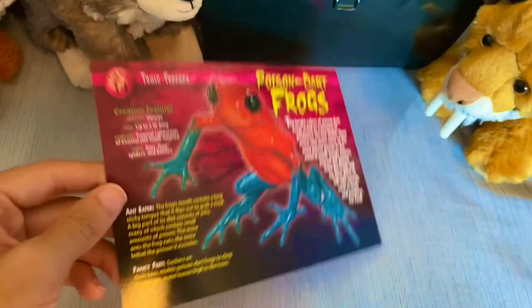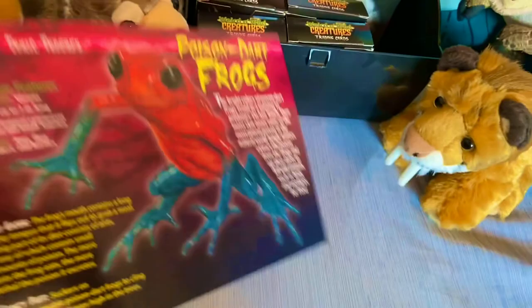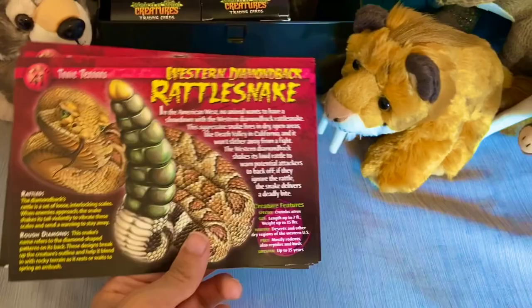Kind of cute looking, but very dangerous nonetheless. Yeah, very dangerous frog right there. So yeah, these are some of the Toxic Terror cards, so now let's move on to the next collection.